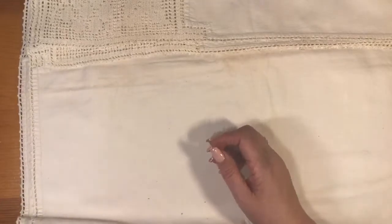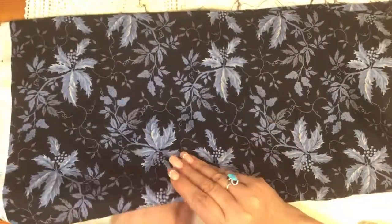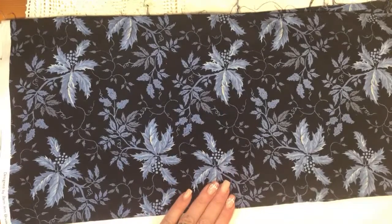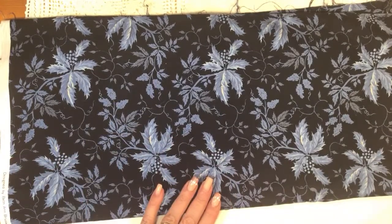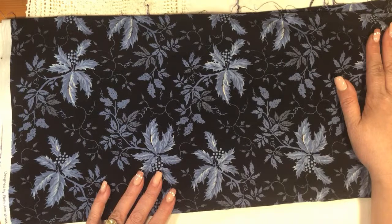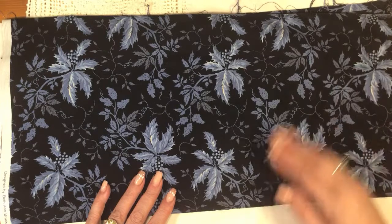Okay, so here's the fabric I was telling you about. Again, with the black background. I found a whole stack of it at that place. Black backgrounds, and it's this blue. It's different shades of blue leaves. I just wanted to show how vibrant and pretty this is because my camera was washing it out. It's really nice actually.